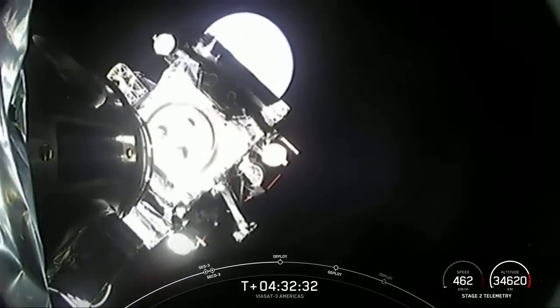Viasat 3, separation confirmed. And there you saw and heard the confirmation of successful deployment of Viasat 3 from our second stage. Next up on the docket, we have the deployment of Gravity Space 1, which is scheduled around the T+4 hour and 40-minute mark. So we'll see you back here in about 6 minutes for that deployment.